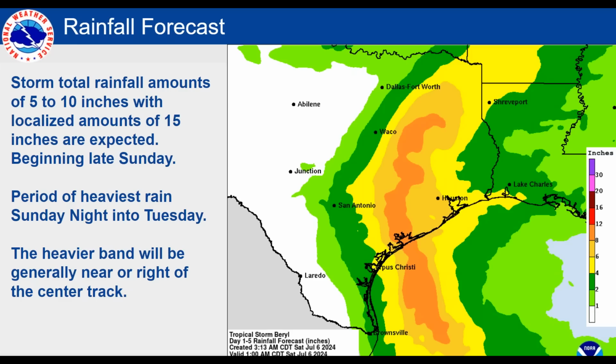The timing of the heavy rain looks to be Sunday night into Tuesday. It looks like Sunday night and Monday we'll see kind of an area of heavy rain with the track of the tropical cyclone. And then there may be a trailing band on the backside of the circulation that continues the rain into Tuesday. But that does appear to be the period of heaviest rain, Sunday night into Tuesday.